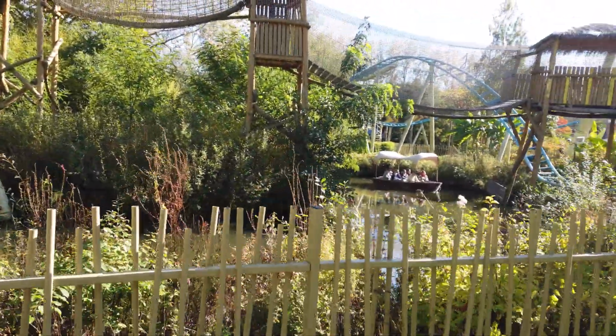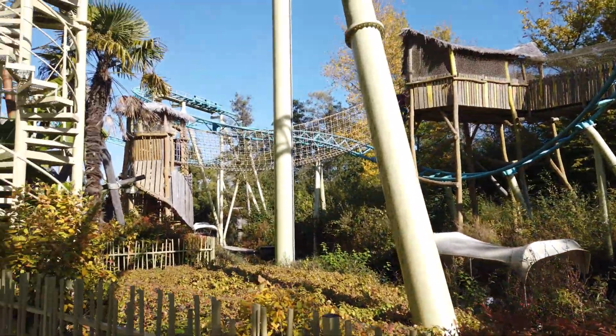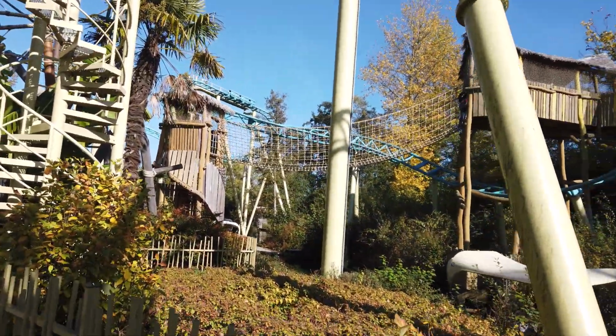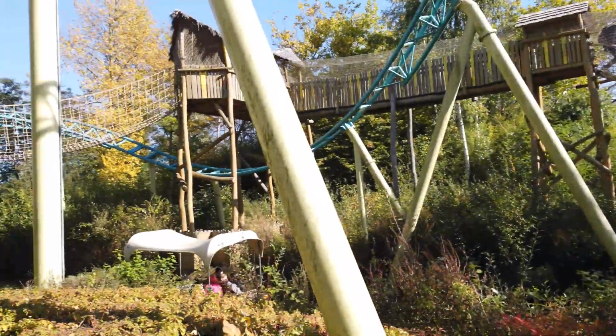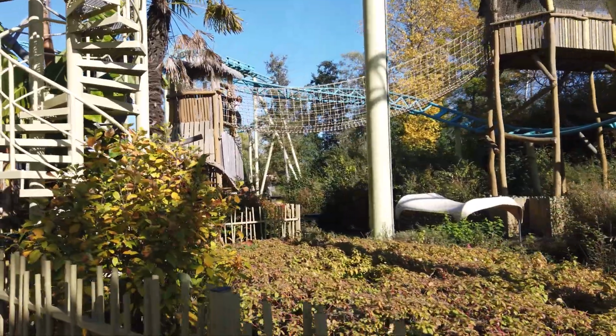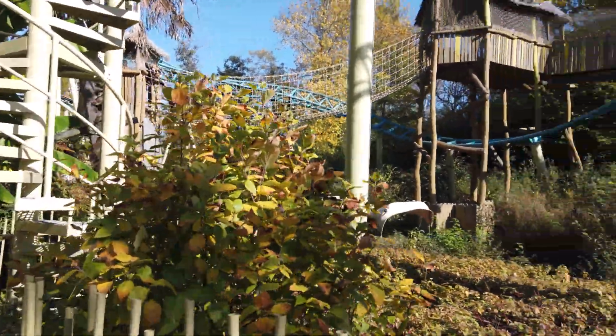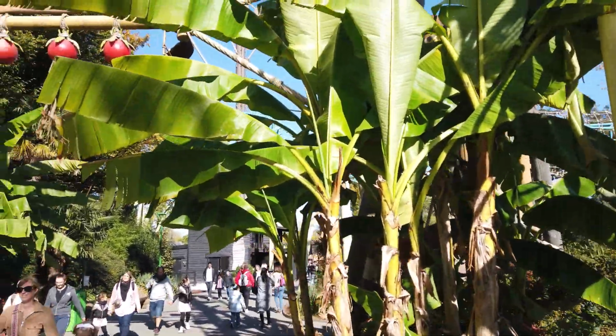There is so much to see at this park. We've got little boat rides mixed in with their Tiki-Waka roller coaster. They've got a little climbing frame with rope bridges across it. There's definitely too much for us to get everything done in one day. So yeah, concentrating on the big stuff. We're trying to find the log flume. I'm sure it's around here somewhere. Well, this area looks absolutely stunning in the sun.